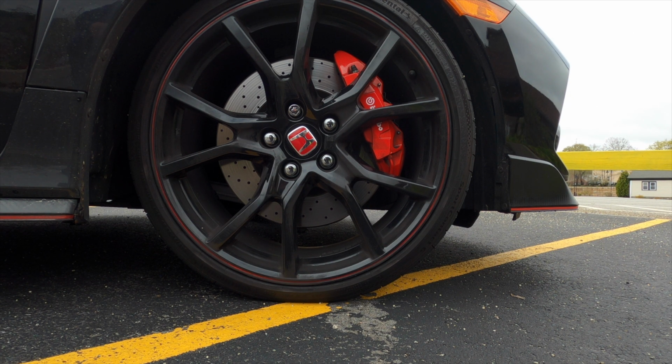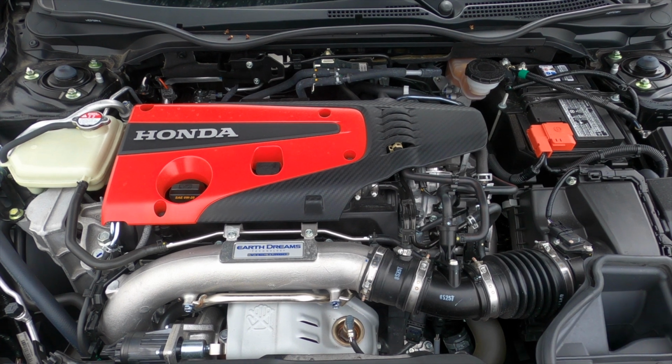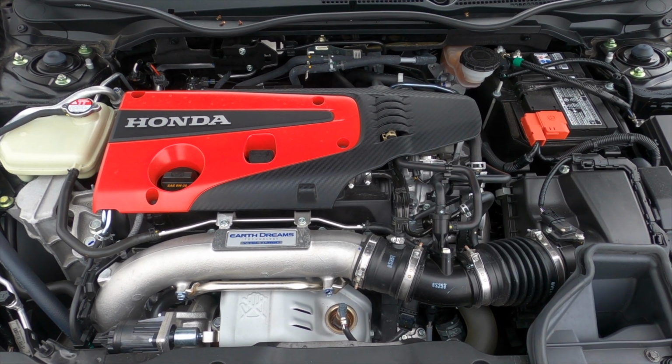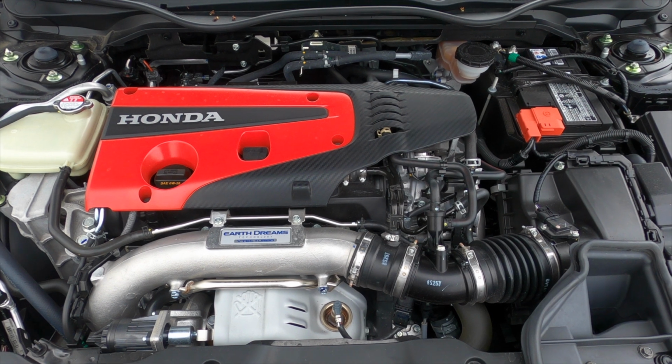This is 300 pounds less at least than any of its competitors, and part of that is because it's front-wheel drive over all-wheel drive. This is the power plant of the 2019 Honda Civic Type R. This is the K20 C1. And what does that stand for? Well, this is a K series engine. The 20 stands for it being a 2.0 liter engine.